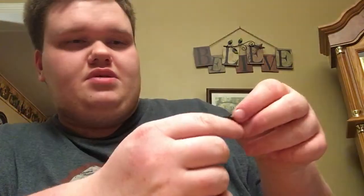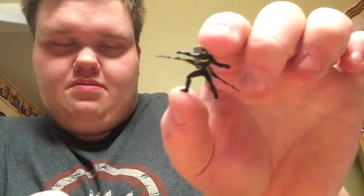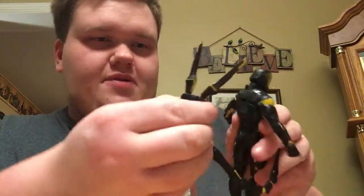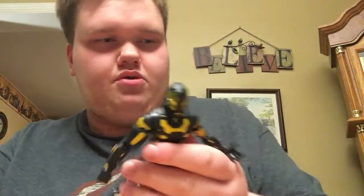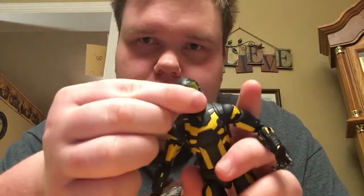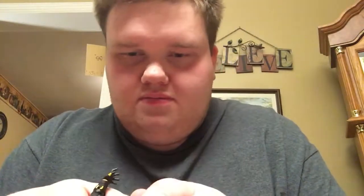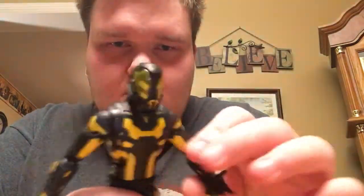And then this one is a very, very tiny Yellow Jacket. And he's ready to kill. Now, Yellow Jacket's backpack actually comes off, which is pretty cool. So I can just show a figure here. So Darren Cross has gone completely insane at this point. His head turns, but I don't think you can take it off. If you could, I'm just not going to try it because he doesn't have another head. And then his arms and stuff do the same. So he looks pretty cool.